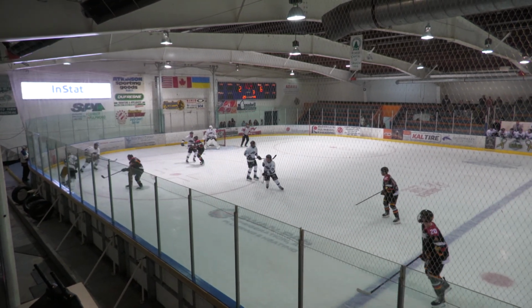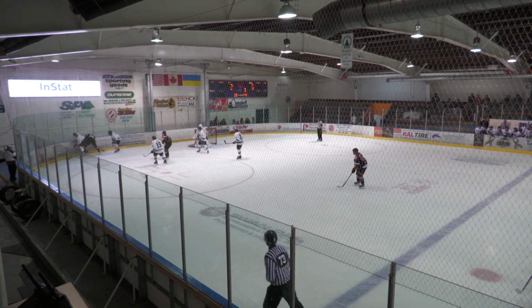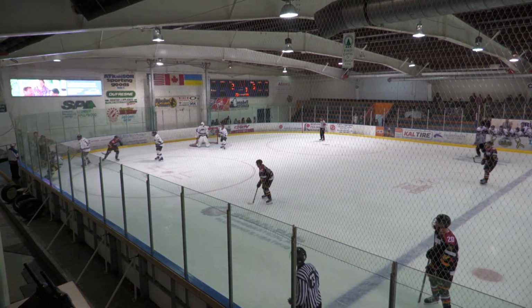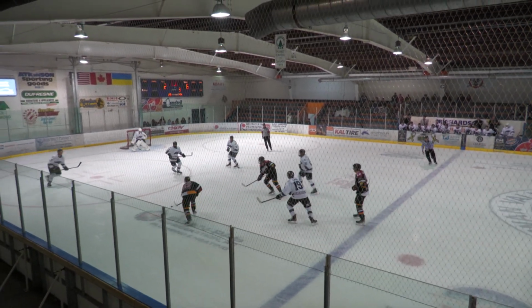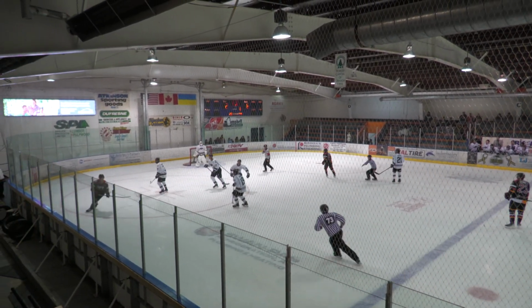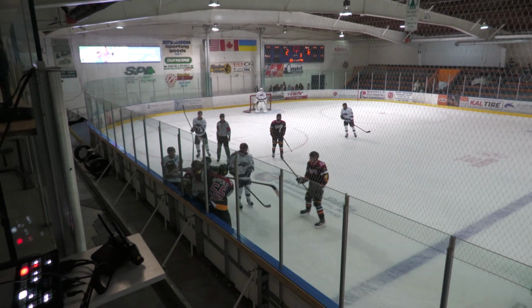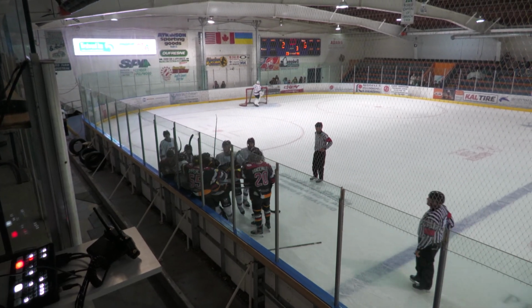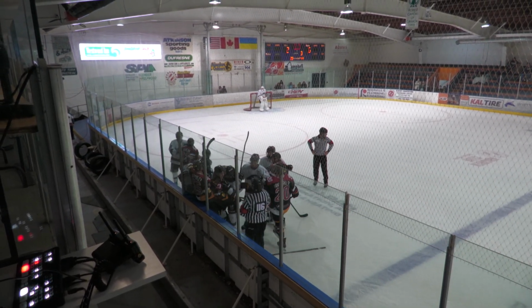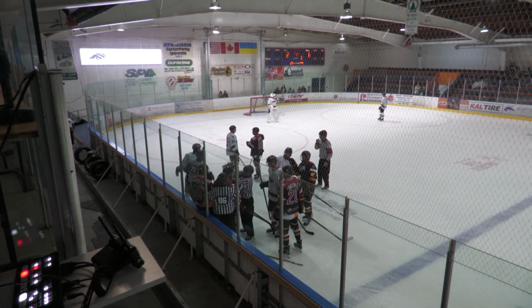10 seconds left to go here in the game as Maxey will take it into the corner, gets bumped there by Bennett. And Apperly continues to control the play as Denis can't skate this one out. And the last shot of the game after the whistle, and Monroe has been frustrated all night, and he'll come after McPeak. Apperly gets in there. All 10 players on the ice as things will settle down here.